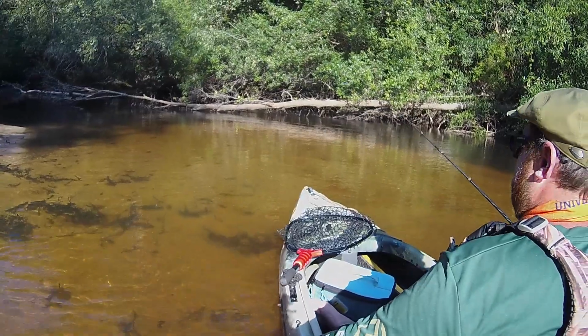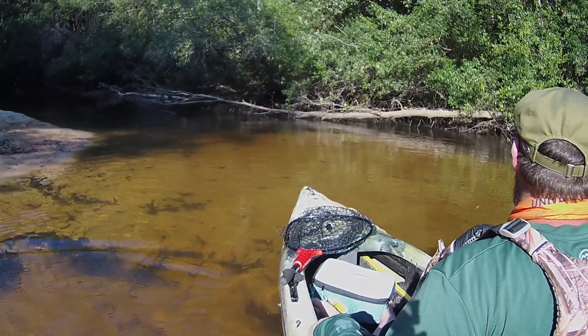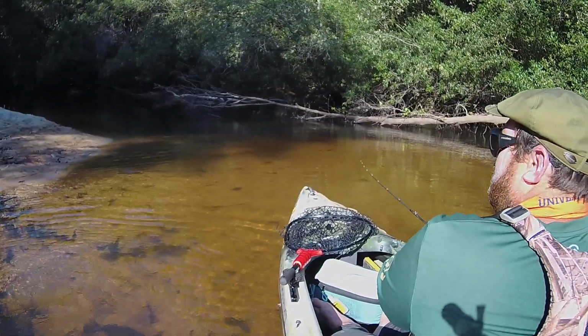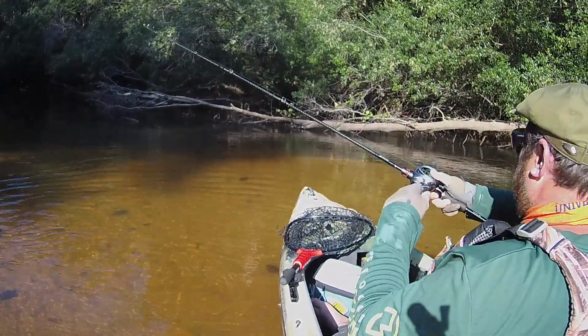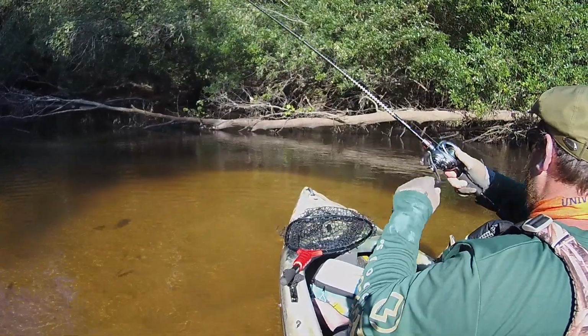So we're casting it out, letting it get down to the 4 to 6 foot that it goes to, and trying to bounce it off sticks if it hits any. And oh, we got a good fish here. He smacked the mess out of it. He's pulling me right into that laydown.